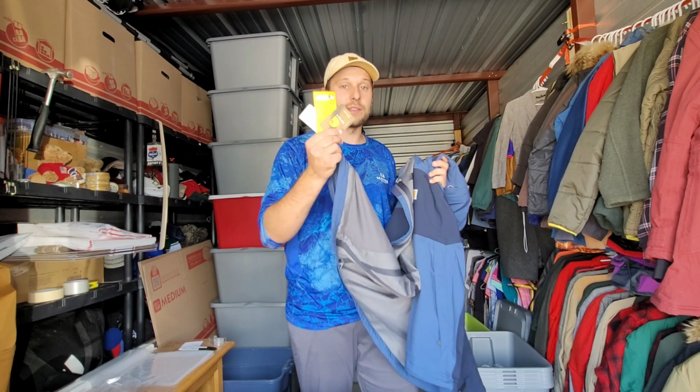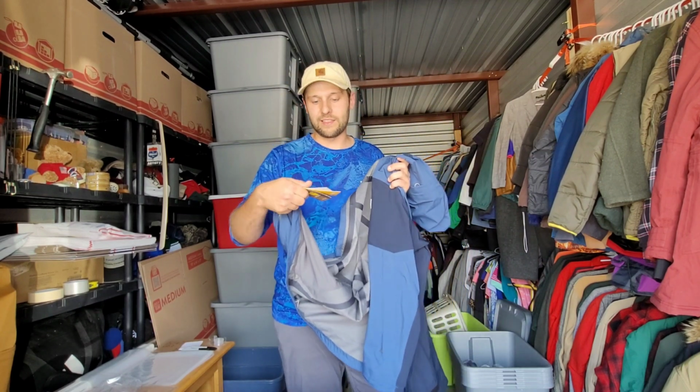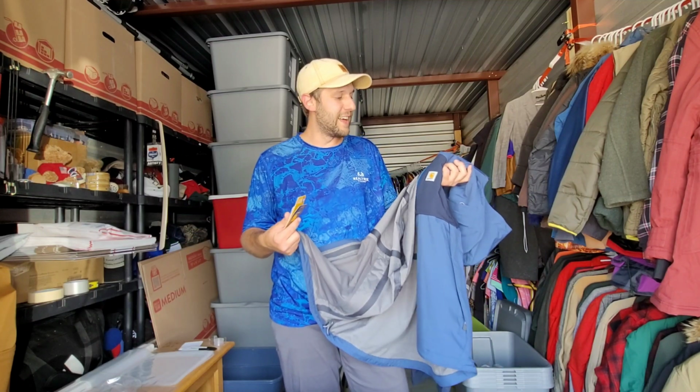But yeah, I don't know if I showed you the tags. It is new with tags. It's not like it was a jacket that somebody left in the store or anything.